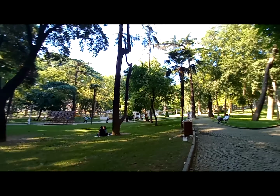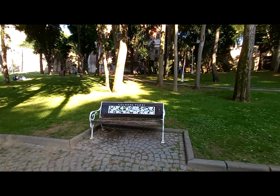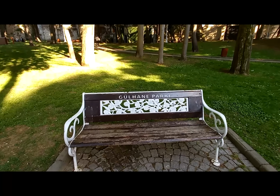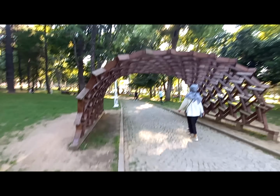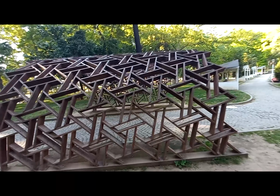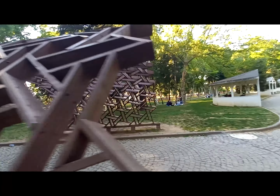That's a crow. And that's if you want to sit down in the shade. I don't remember those being there before. There used to be only benches. So this is the geometrical shape that I said about, that I wanted to get closer to.